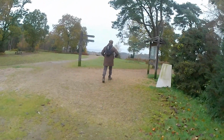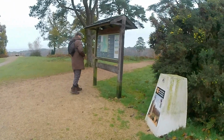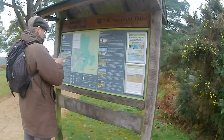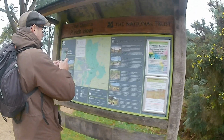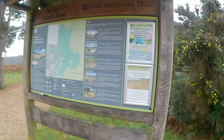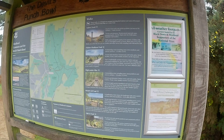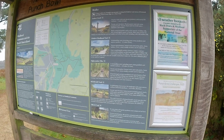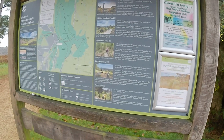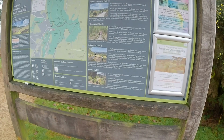We're coming up to an information board here. Papa Dunk just taking a photograph of it. We have the walks: the Sailor's Stroll, Hidden Hindhead, Highcombe Hike, Route 639, and the Old A3 Trail.